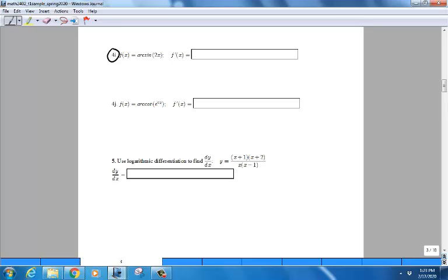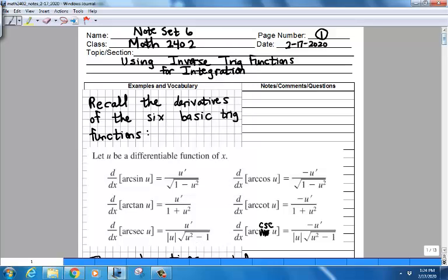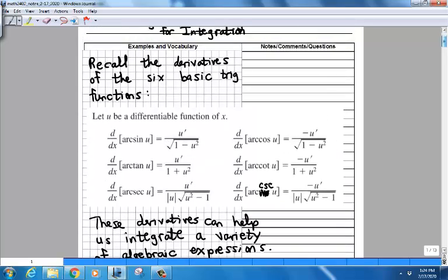There we have a pretty straightforward function. f of x is arcsine of 2x, and all we want to do is calculate the derivative of f. So what do we have to remember to calculate this derivative? Well, we have to remember the formula for arcsine. I think I have that handy here. Oh, there it is. This is in our notes for today, but we can still use it. There's the formula for the derivative of arcsine.